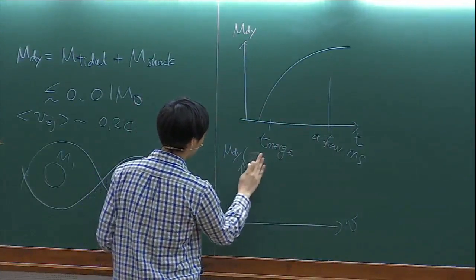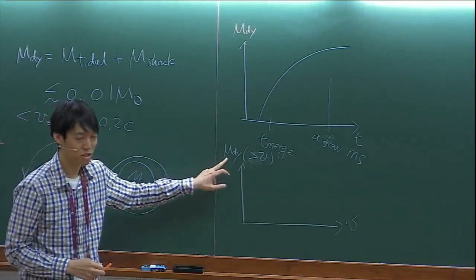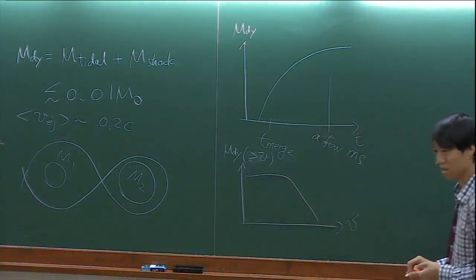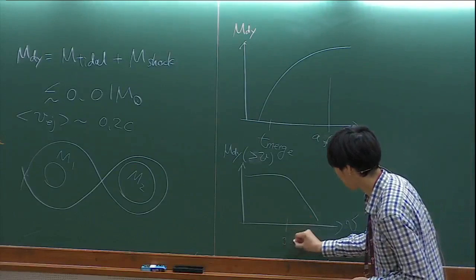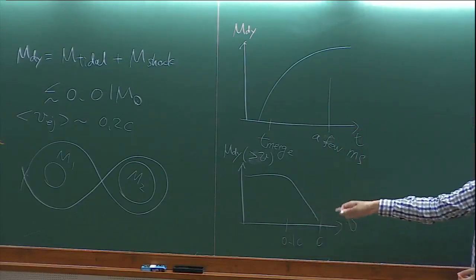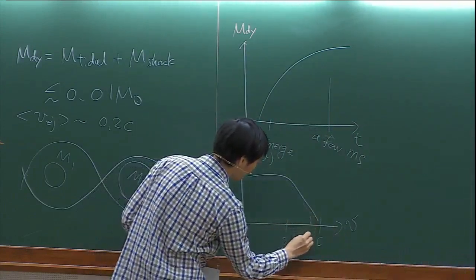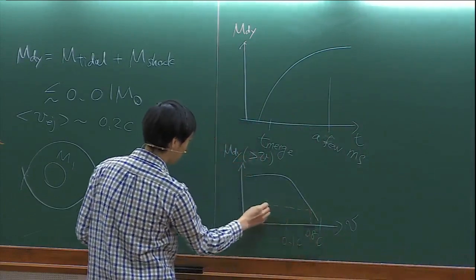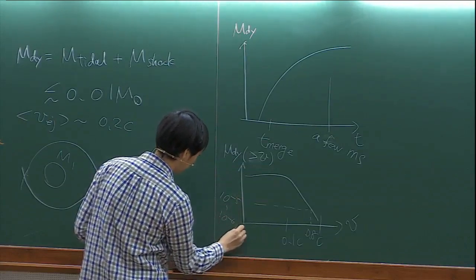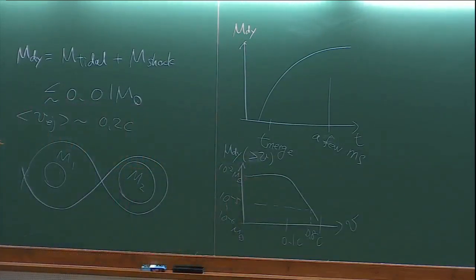Something like the mass of which the velocity is larger than some value is something like this, and probably this is 0.1 c. It almost continues to close to c, but the amount is very small. Typically, let's say this is 0.8, it's 10 to the minus 5 to 10 to the minus 6.